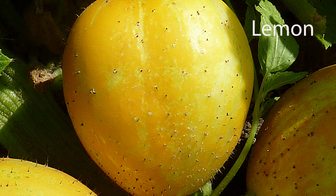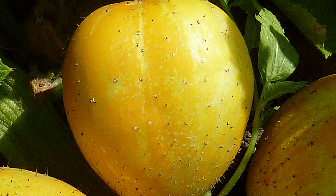But I do want to mention a couple that I plan to try next year. Maybe you've had experience with them, or maybe you'd like to do research on them yourself, but one of them is called the lemon cucumber, which produces a really lovely, small, round, pale yellow fruit. The other one is a hybrid variety. It's called the Katrina F1.